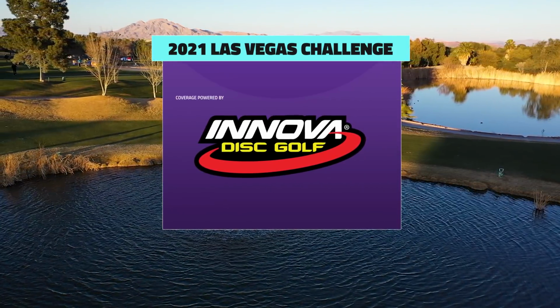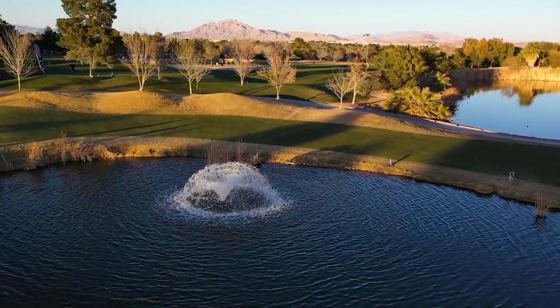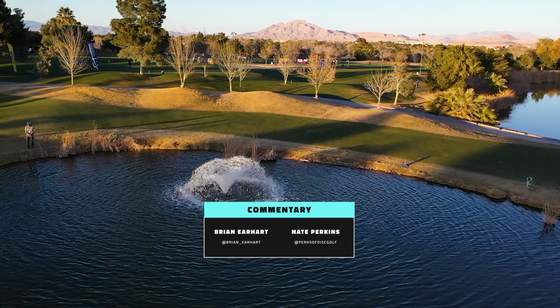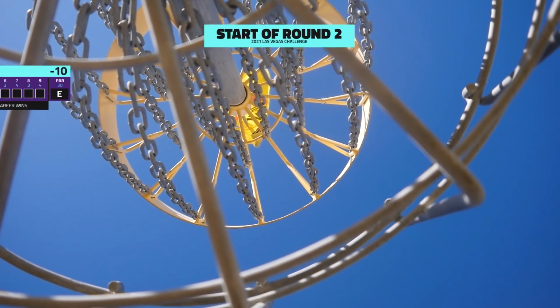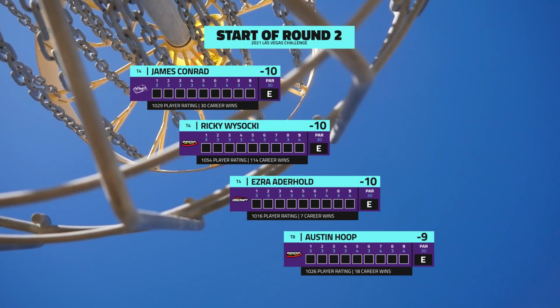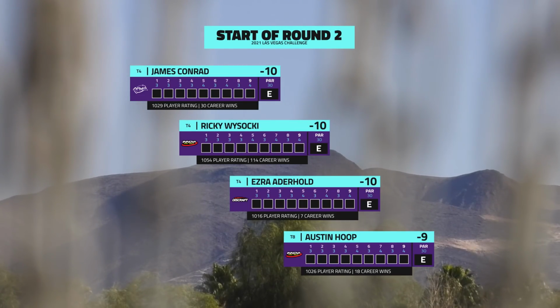Today, the wind is gone. Absolutely gone, and we attack the course that the players are playing twice in this 4-round event. The Innova course, I would say with the wind, it's the hardest of the three. Without the wind, it really changes how these players are attacking this place. It is very scoreable. It's going to be a sprint today. And we have some big arms to attack these holes.